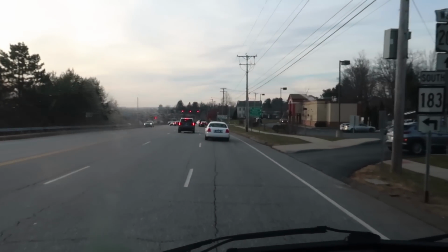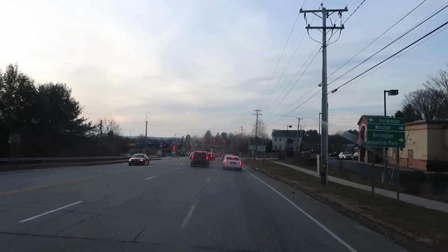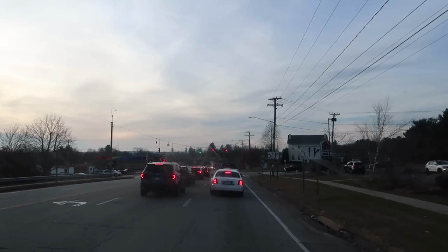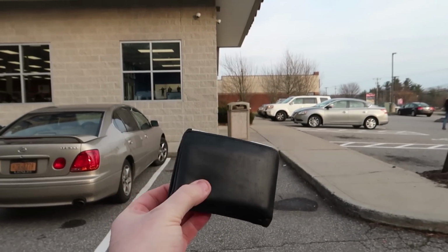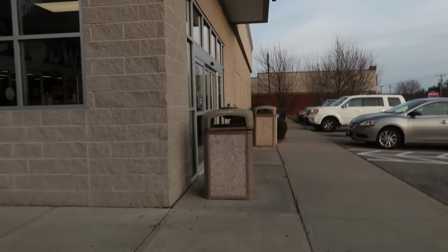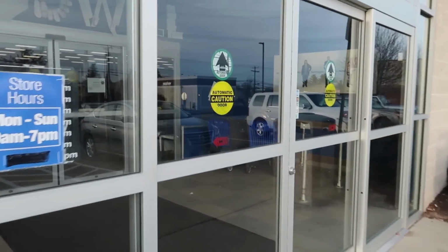Okay guys, sometimes I surprise myself. I forgot my wallet at the house. So we have to drive back home, go grab my wallet. Luckily, I don't live too far away. They suspended my order and I gotta go back to Goodwill. All right guys, we just got back to Goodwill, wallet in hand. Let's go pay for our stuff. Oh man, that stinks. That just wasted a good 10-15 minutes, but whatever, it is what it is.